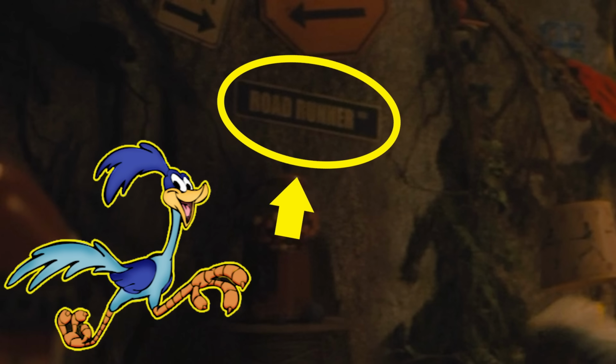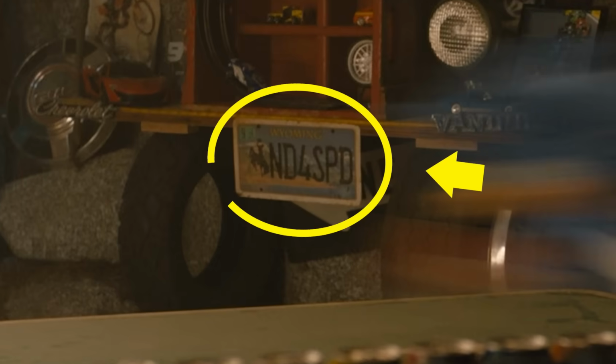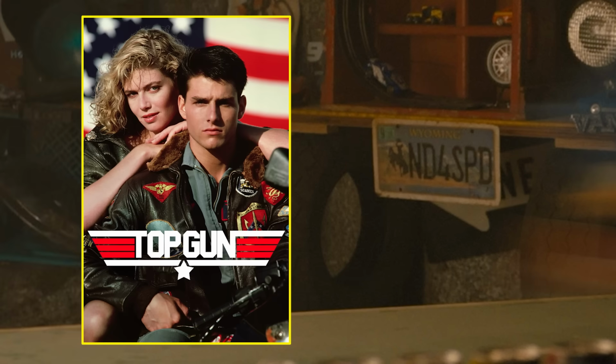Also, in his lair, you can spot a sign for Roadrunner Road, a clear reference to another speedy and somewhat mischievous character that Sonic likely relates to. There's also a sign that's been altered to warn about fast children, as well as a license plate that reads ND4SPD, or in other words, Need for Speed. This is a nod to the iconic phrase Need for Speed from the Top Gun films.